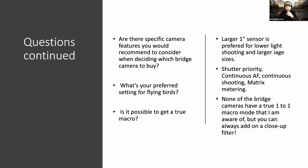Preferred setting for flying birds. So that's a couple of quick things. Shutter priority, so you can really prioritize your shutter speed, being in continuous autofocus, continuous shooting, and matrix metering. Again, evaluative metering is going to evaluate the whole entire scene. So you're continuously focusing on the moving subject. You have shutter priority, so you're making sure your shutter speed is fast enough to freeze that action. And then you also have burst on, so you can press down that shutter and it's really going to take a burst and follow and track your moving subject the entire time.